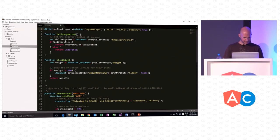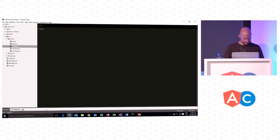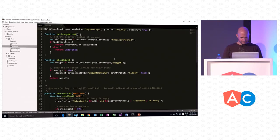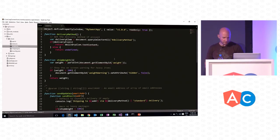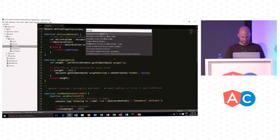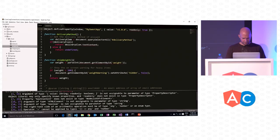Okay, let's go and rename this to TypeScript. So all I've done is rename this file to TypeScript, and man, those red squiggles really aren't showing up well on here, are they? All right, well, fortunately, a new feature we added is an error list. So I can just choose to show the error list. That's going to spin up another worker process, and at this resolution, there we go.